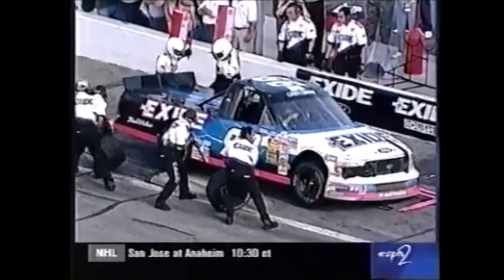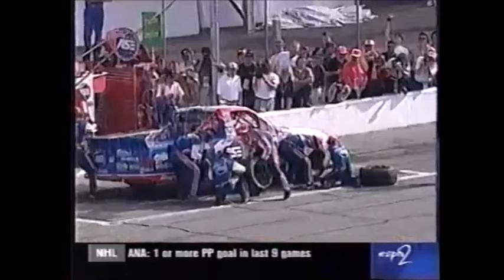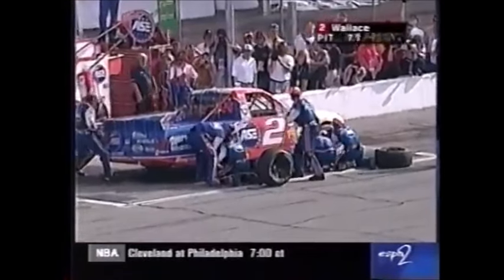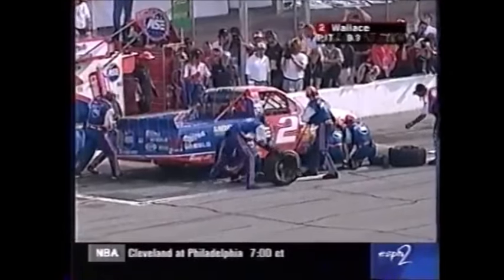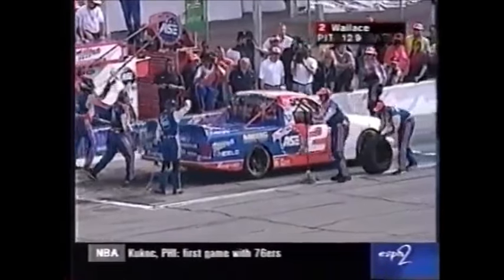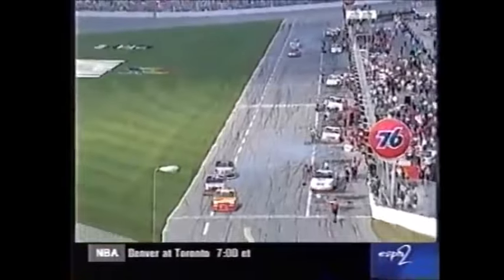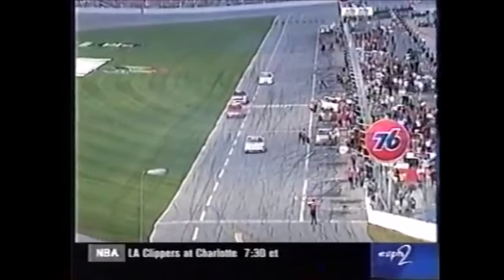Amy East? Well, Mike Wallace has come in for right side tires and fuel, and that is exactly what they wanted to do here. They were happy when they saw the yellow come out because they were going to stop anyway. They now are getting ready to get that second set of fuel in, but it looks like Andy Houston is going to win the race off of pit lane. Biffle, and then Setzer, and then Mike Wallace. So a little bit slower stop than you're used to seeing the Ultra Bad Boys.